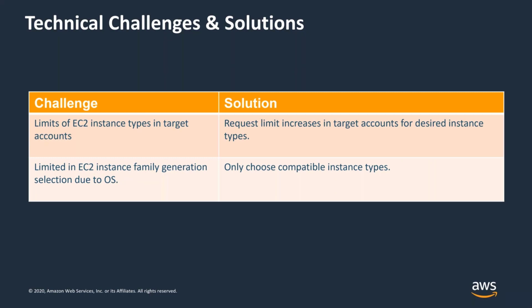Two last challenges. Limits in EC2 instance types in the target accounts. You have to make sure that we request those limits early so that we don't run into those. And one of the applications was on an older version of a Linux operating system, which caused us to have to limit the type of instance that we were using in the target environment. So being aware of those limitations is also key.